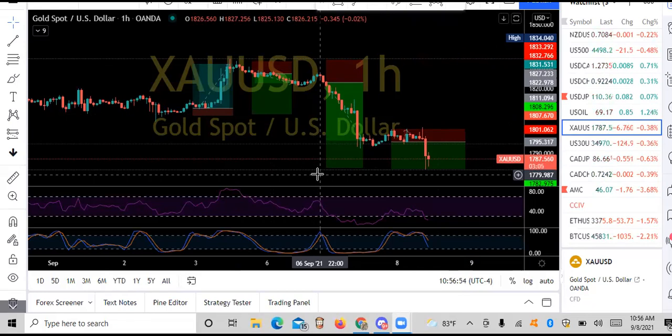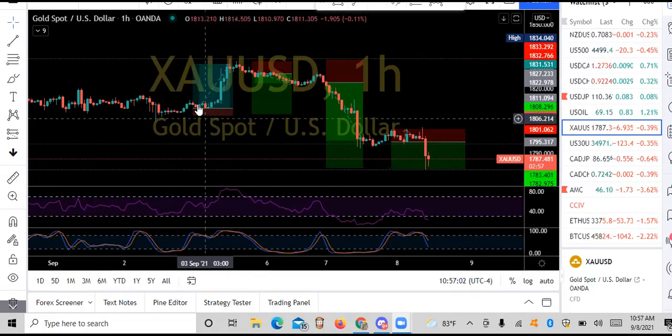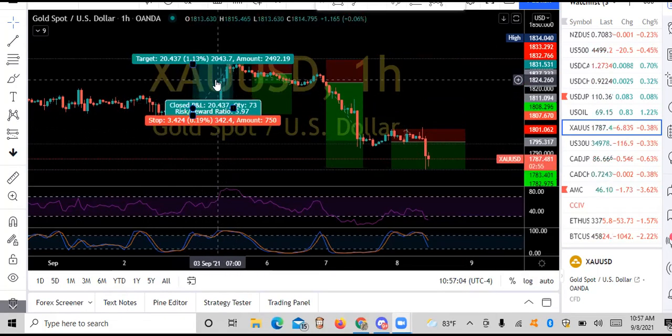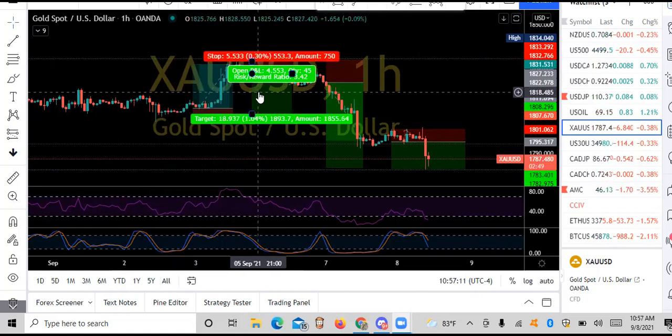I already lined them up. I'm not going to go into detail what the strategy is. That is for our elite and our exclusive team members only. But as you can see here, if we had taken this trade based off of this strategy, this trade would have given us over 204 pips to the upside. That's 204 pips on one trade.